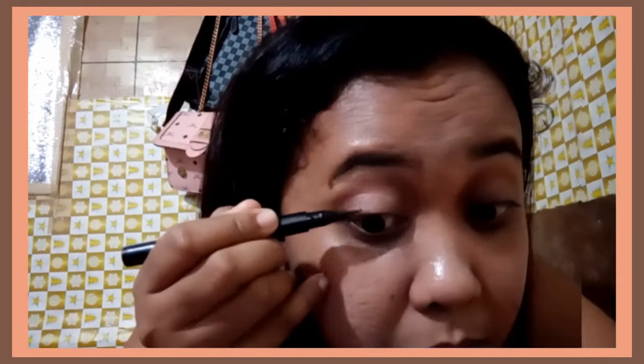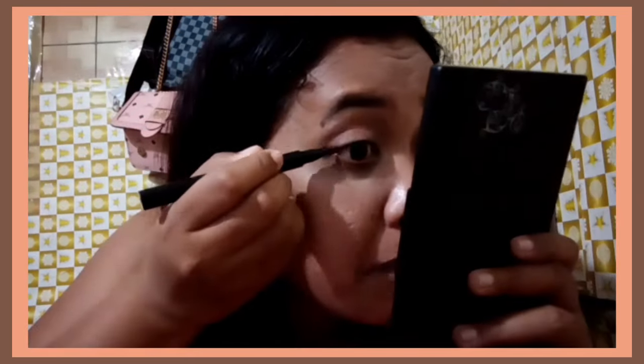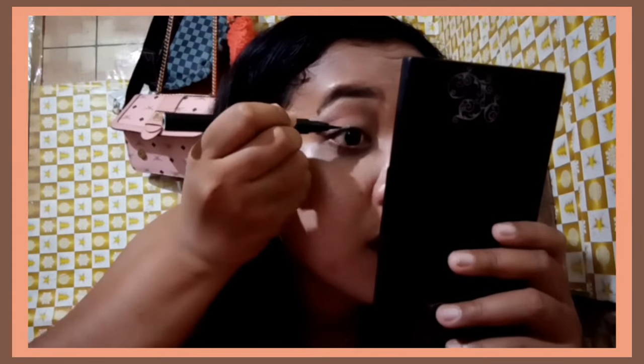Okay, next is our eyeliner. I use this eyeliner. I don't know what brand na ito, but I bought this at Watson's. So I use this for a year na ata or half a year. It's almost a year na. My gosh! I have a hard time to use eyeliner talaga. Define ko lang siya dito. Ayan! And we'll do the other part. Wow!